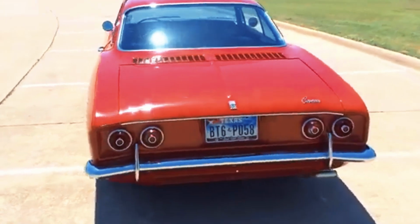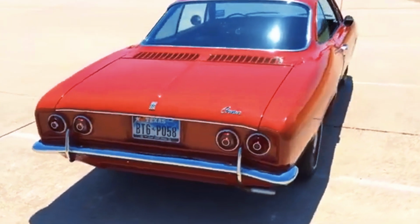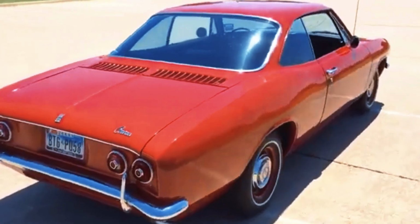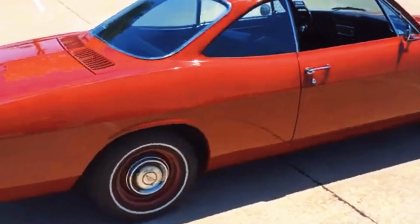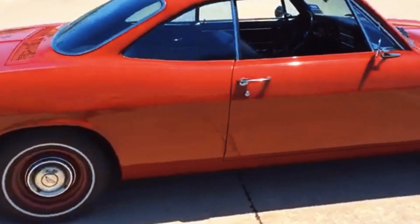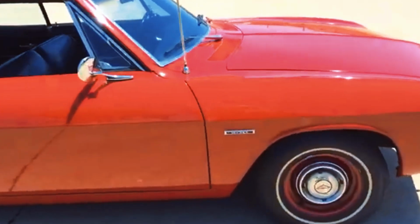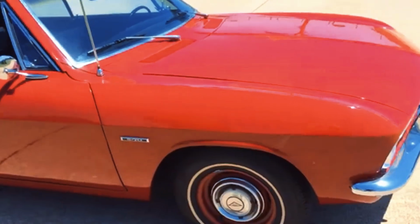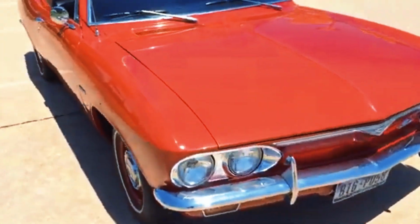The Corvair Monza, like all Corvairs, featured a rear engine layout, which was unconventional for American cars at the time. While this design aimed to offer better weight distribution and handling, it also led to significant handling issues, especially for drivers who were not accustomed to the unique dynamics of a rear-engine car.